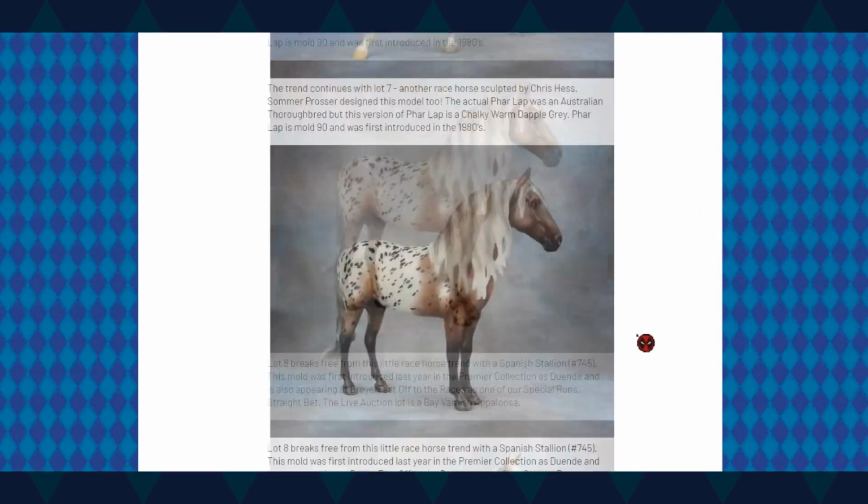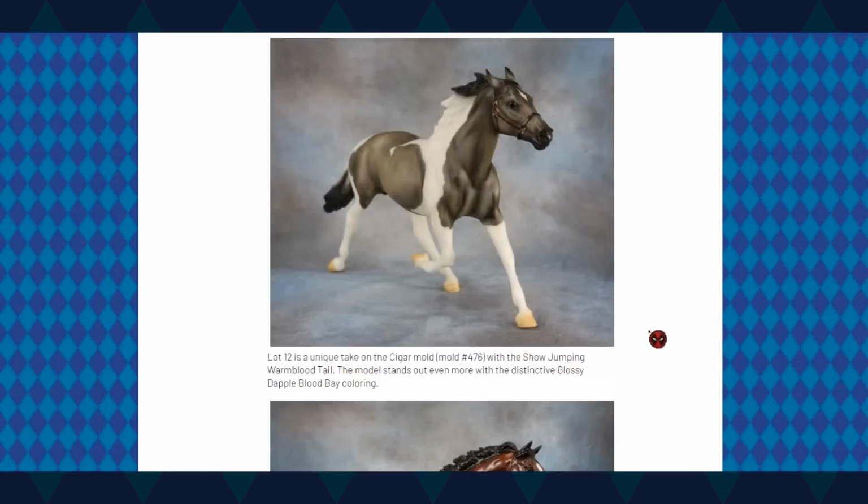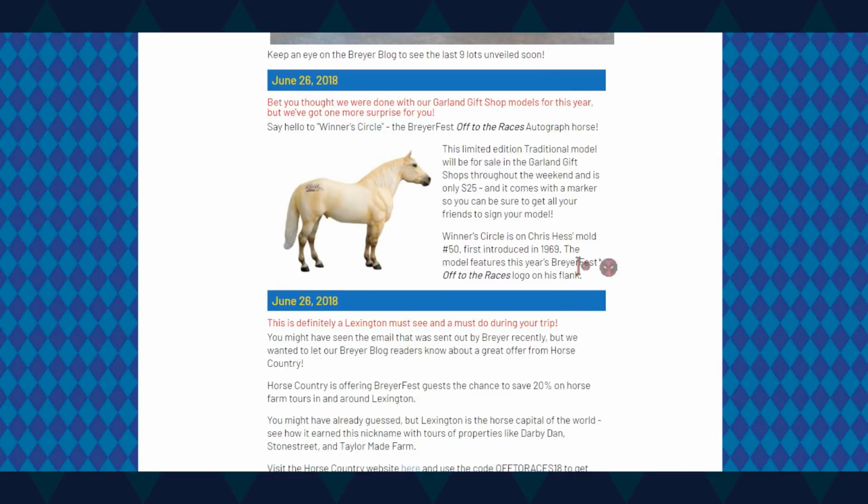Now before I get into the auction models, which we will look at in a minute, I want to show the very recent model they released for also the Garland gift shop, which I am really excited about. This is hopefully a new trend Breyer might start doing for all the different BreyerFest years from now on. I'm guessing if it goes well, they might continue this. I don't know if they actually will or not, but that would be cool if they did.